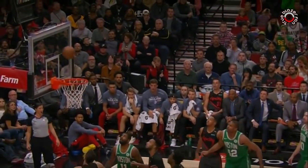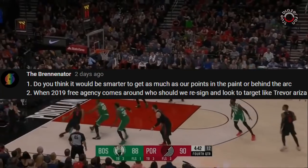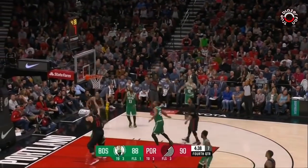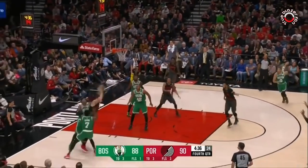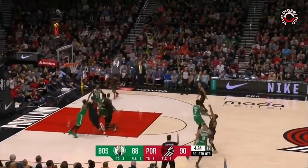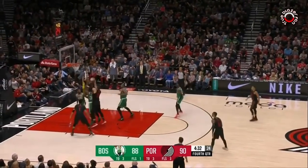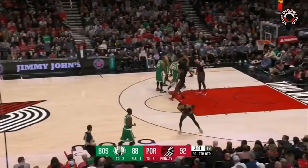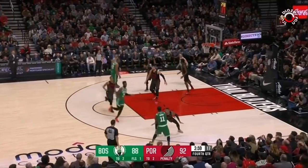The Brennanator asks, part 1, do you think it would be smarter to get as much of our points in the paint or behind the arc? I assume you mean less mid-range, but I don't really hate the mid-range shot as long as good mid-range shooters are shooting them. If a guy's not going to shoot mid-range and he starts to drive, you just know all you have to do is turn your hips and run alongside them and beat them to the rim.